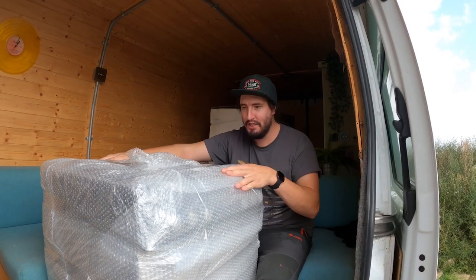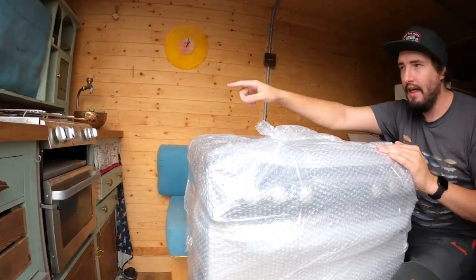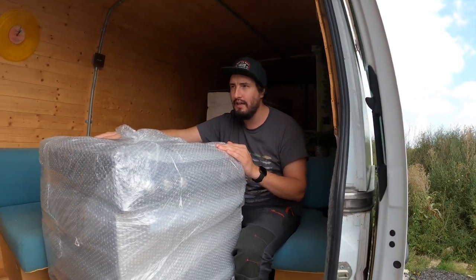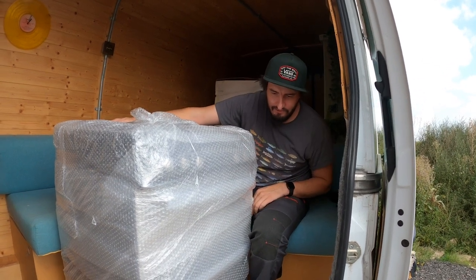But it's crazy just seeing how big a normal size oven is in a house. Look at that, is that ridiculous compared to that? That oven in the van is absolutely miniature. It's almost like just a complete baby version of this. Like, this just feels ginormous.